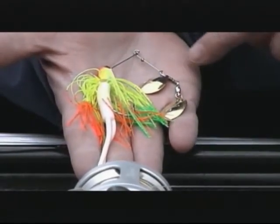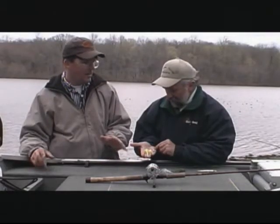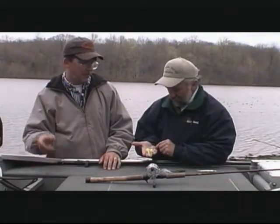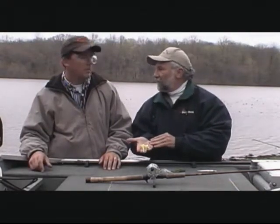And you like the skirt, right? Yeah, I like the skirt, and the little twin trailer adds just a little bit more action. I kept it light though. I kept mine down to a 1/4 ounce. And that still is real hard to control. Yeah, you've got to be real aware, not let it get bogged down too much in the weeds.